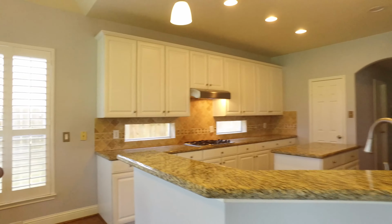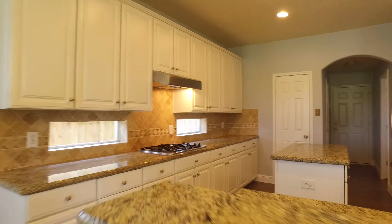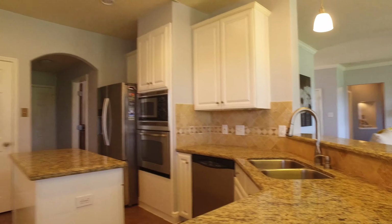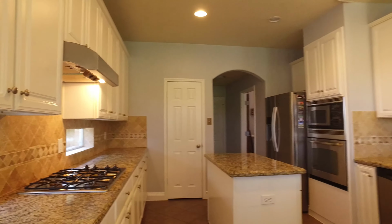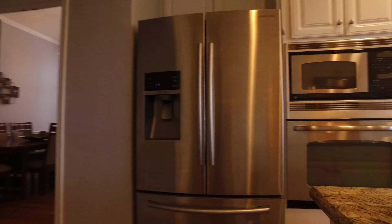Adjacent to this gorgeous island kitchen with recessed lighting, beautiful white crisp cabinetry, countertops that are abundant in space with a beautiful tile backsplash and state-of-the-art stainless steel appliances. A large pantry is also an added convenience in this kitchen.